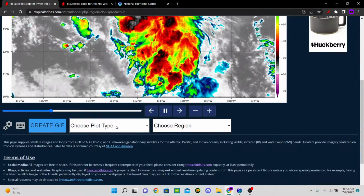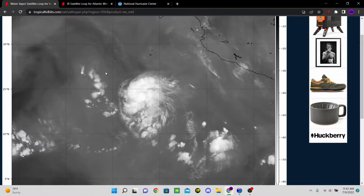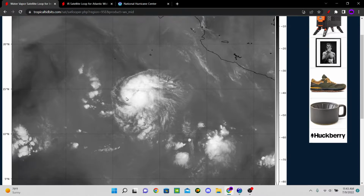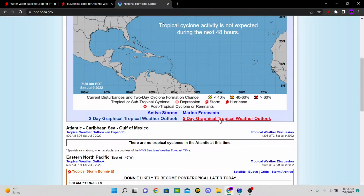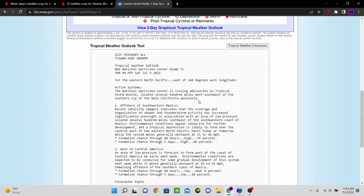And then we can look at moisture. Abundant moisture, we can see light grays, which indicates rather moist air surrounding this. So I wouldn't be surprised if this becomes a tropical depression later today. The National Hurricane Center has 70-90 odds of this forming, according to the 8 p.m. advisory. So this is very likely to form very soon in the Eastern Pacific.